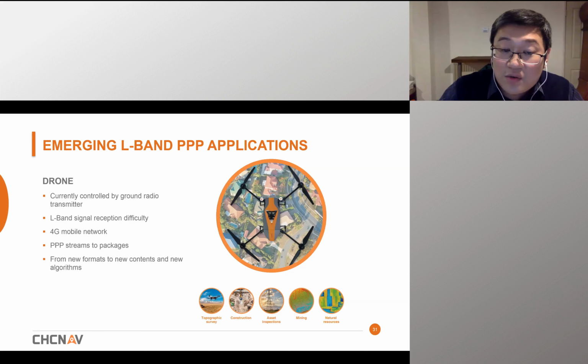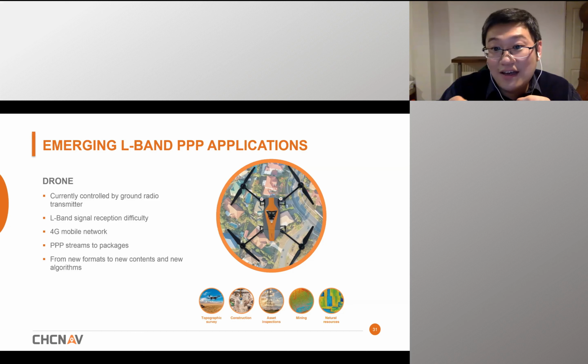But to do this, we need to change the format or the method that we use to send PPP corrections. When we use L-band, we are creating a communication stream. But if we are sending via internet, for example, we need to change the streams to packages. Then the user might miss some packages, but once they have received enough, they will be able to do the positioning. So new formats, new contents and new algorithms are needed.